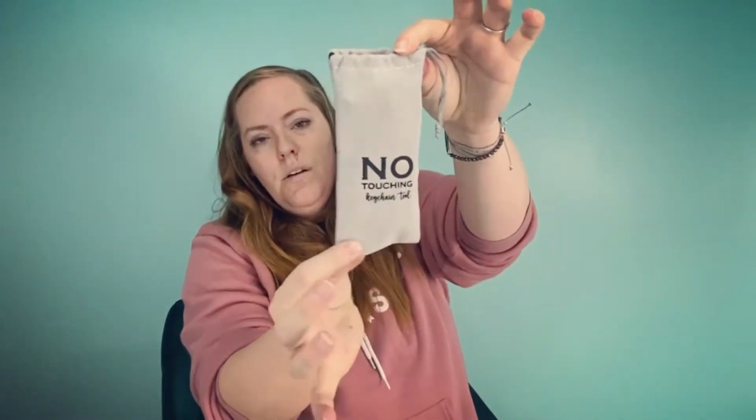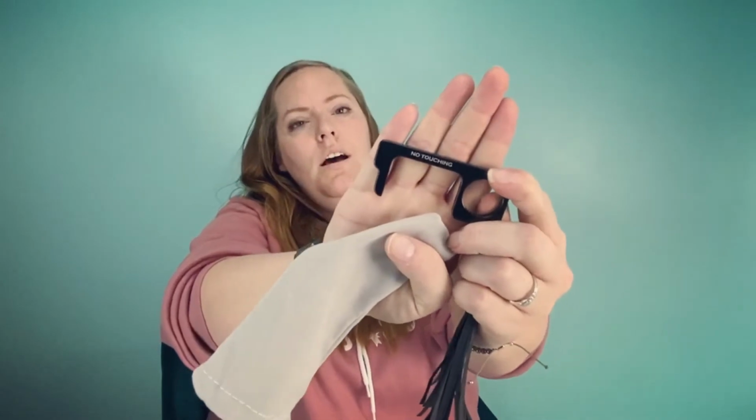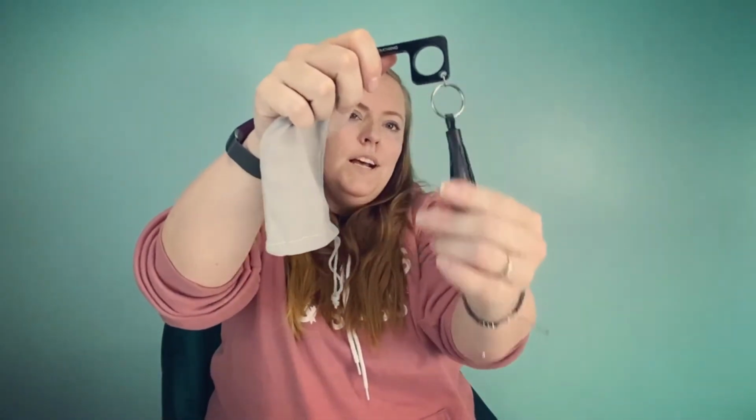All right, next up we have an item that we designed here at S&S. It comes in this cute little velour pouch. It is a no-touch tool. In these COVID-y, anti-germ times, we designed this tool that is meant to press buttons, open handles, stuff like that, so that you don't have to touch things when you're out in public. It says no touching on it, and we also added this cute little faux leather tassel. It is a keychain, can go on your keys, and again, it came in this little pouch.